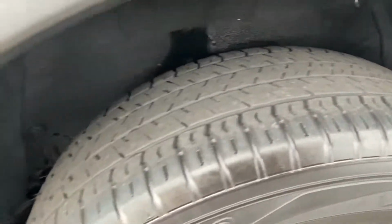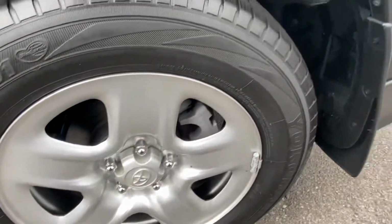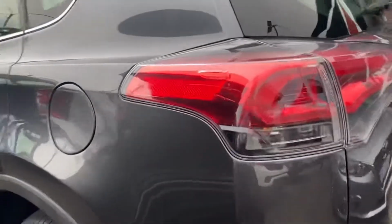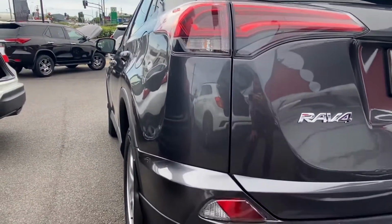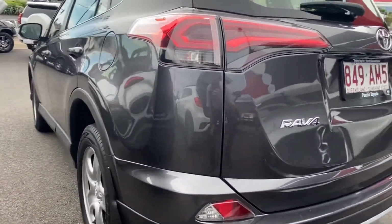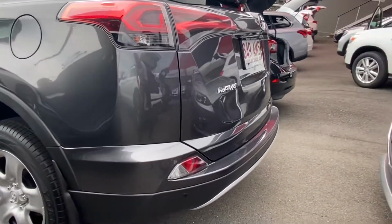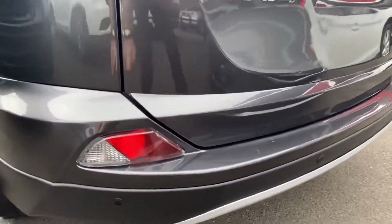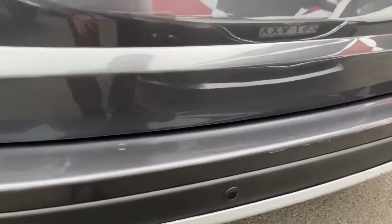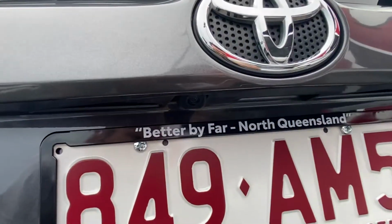Around the back here, make sure we've still got good tyre tread depth, nice clean steel wheels, and as we can see overall on the body, very straight and tidy. No dings, dents, major imperfections, anything like that. So we make our way around the back end here. Nice straight back end. So you also got your rear sensors here, and also your built-in reversing camera just there as well.